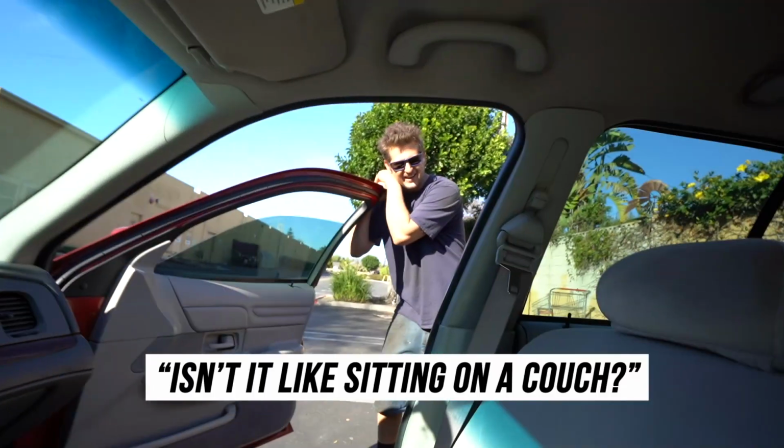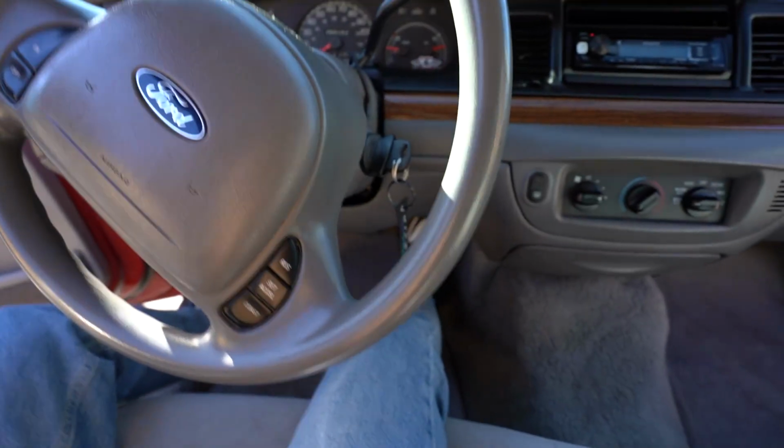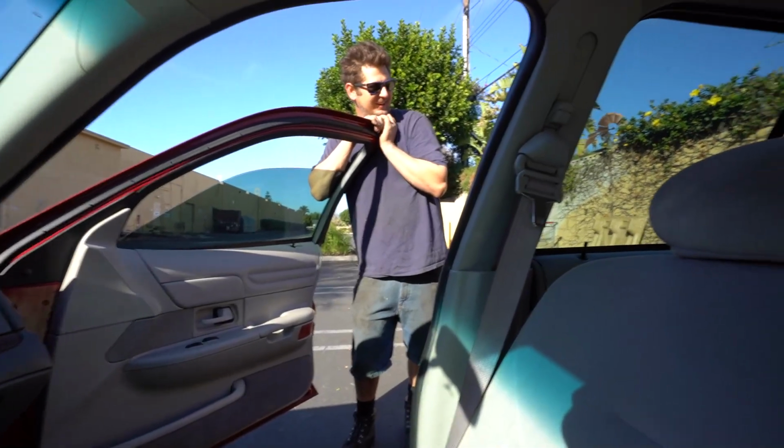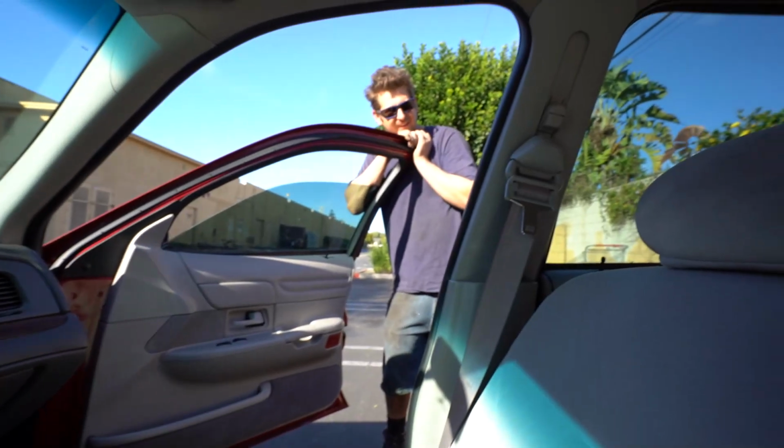Isn't it like sitting in a couch? I feel like I'm in a living room right now. Whoa, listen to that! I officially have my own Crown Vic to bring to Les Mullets next year. You get to supply your own car? I'll hide a bottle of nitrous in it, they'll never know. What nitrous last car? I didn't get the nitrous.